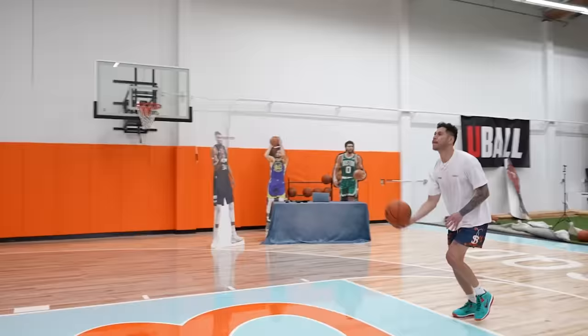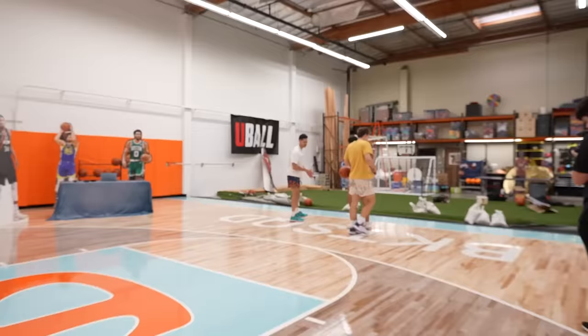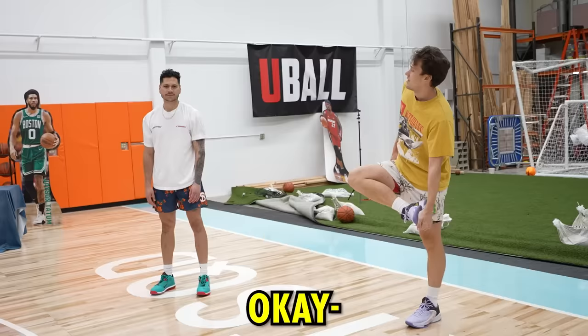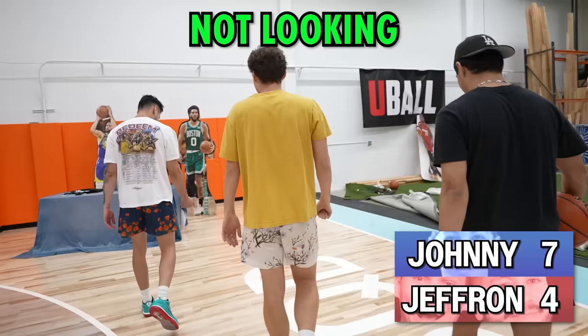Ouch! It is a dangerous act when that front goes to the hoop. He's not even gonna make this. He is not him. Okay, that's fine. That's fine. I'll match it. Yes! No! I didn't bomb it! Not looking good for us, guys.